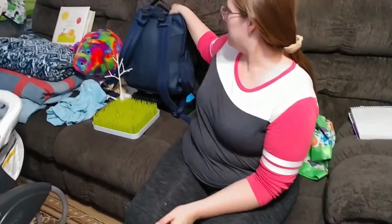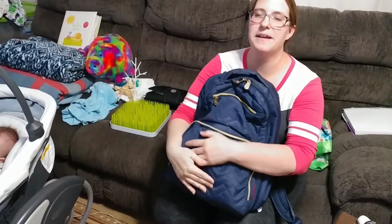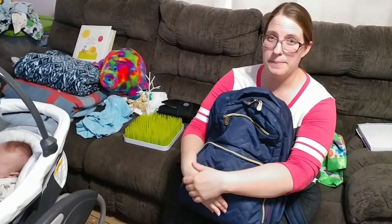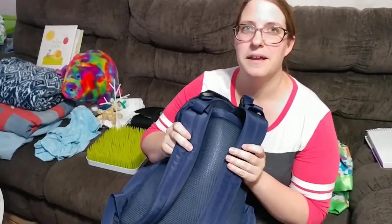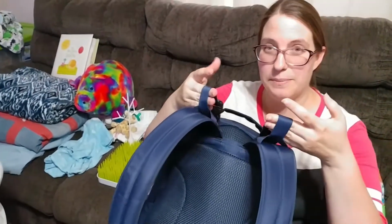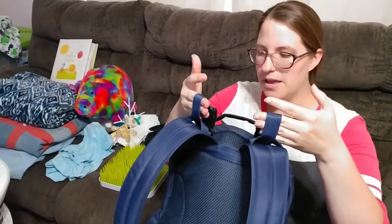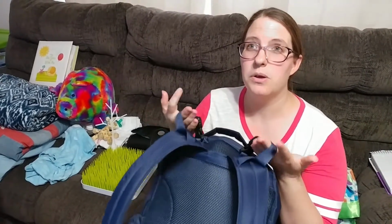Next thing I'm going to talk about is our diaper bag. Yes, everyone needs a diaper bag. The reason I'm putting this diaper bag in the video is, if you notice, it is a backpack diaper bag. And you can also strap it on the stroller. I like this one because it does have the extra straps to strap it directly on the stroller. So when Jacob's a little bit bigger, I won't actually have to physically carry it, which is nice.